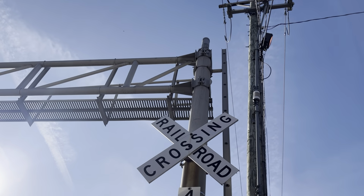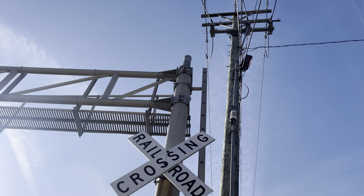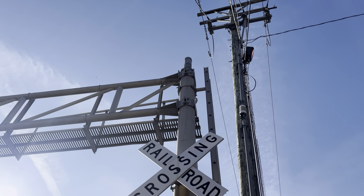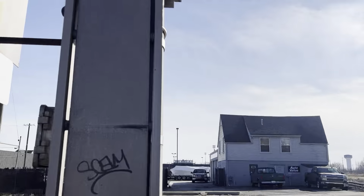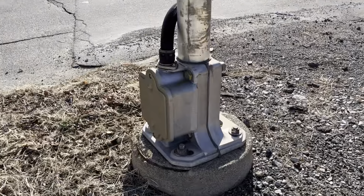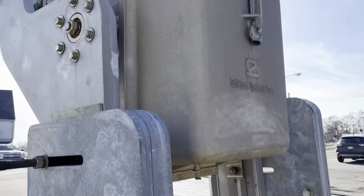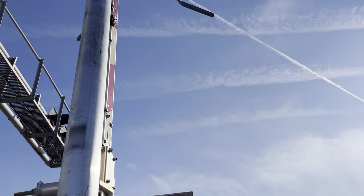The bell up on this signal is actually a high-pitched Siemens E-bell. Yeah, my camera does not want to zoom in, but oh well. That's a high-pitched Siemens bell up there, replacing a General Signals Type 2 that used to be here. Then the gate mast is a Siemens base and a Safetran gate mechanism. Then we have LED gate lights up on the gate.